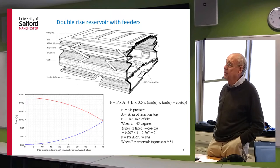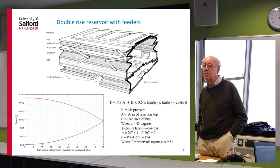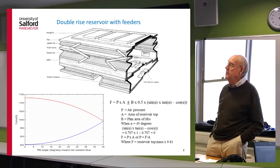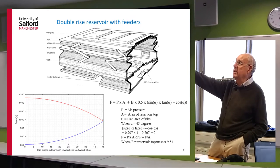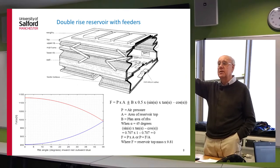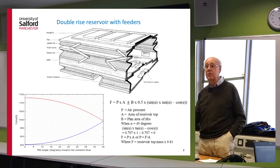So you're just left with the force on the top being equivalent to the pressure over the area. Or in organ building terms, what we're interested in is pressure. So pressure is equal to force over area. And so you can see, it doesn't matter the position of the reservoir top, it's compensating for itself by an inward folding rib and an outward folding rib. So the pressure stays the same and there's no pitch change.